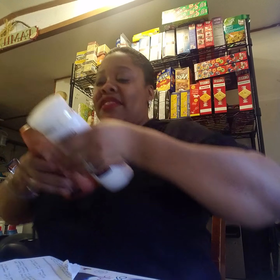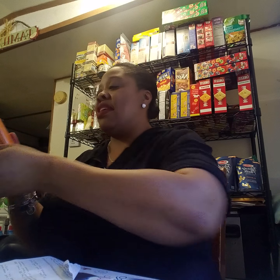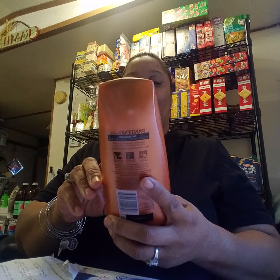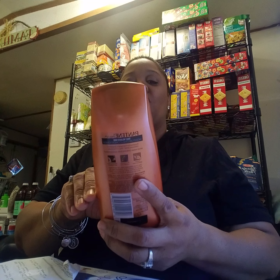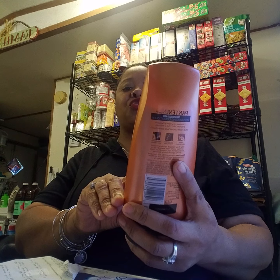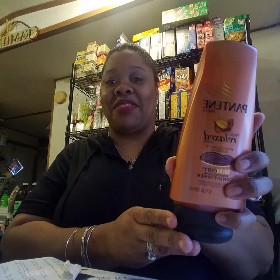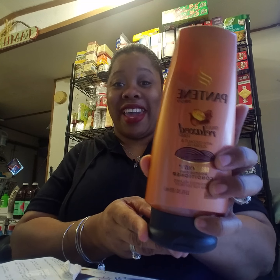I got three Pantene products. I got this shampoo, Radiant Color Shine, 12.6 ounces. Then I got the 3-Minute Miracle Repair and Protect. And then I got the Pantene Pro-V Truly Relaxed Hair with Coconut and Jojoba Oil. And this is the Dream Care Moisturizing Conditioner. I really like the Pantene products for ethnic hair. I love using the shampoo too. It makes your hair feel so silky soft.